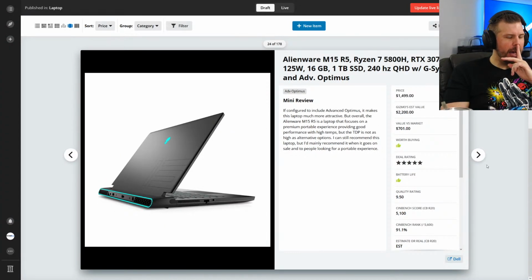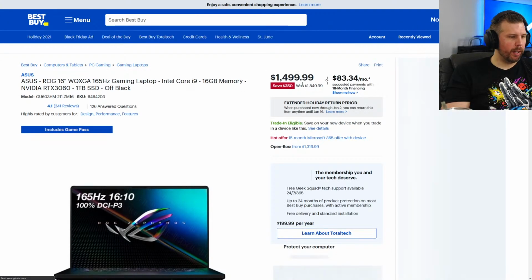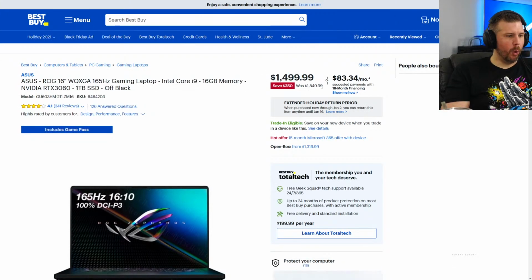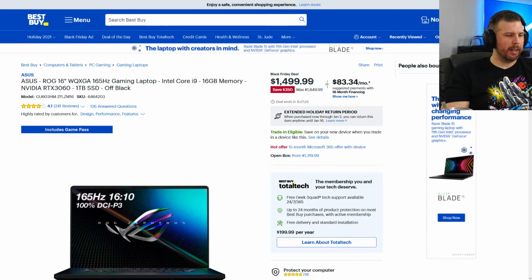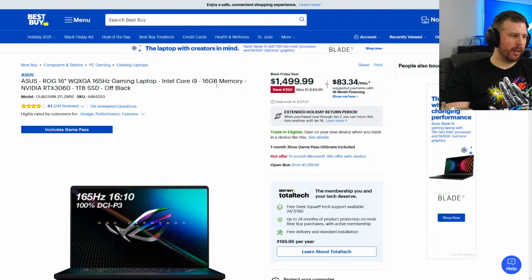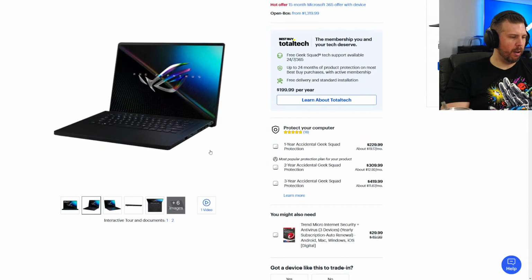So I would have highly recommended this one if it wasn't sold out. Now, this one is a very interesting deal. This is the cheapest laptop with an i9 that has a 3060 in it. So if you're a fan of something more portable, you want a 16 by 10 display that's really high quality. This one was overpriced, I think, at $1849. I wouldn't recommend buying it at that price, but at $1499, I think it's a very good deal overall. And I think a lot of people will be very happy with this machine long term.